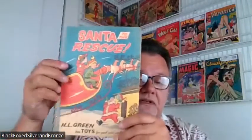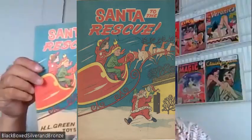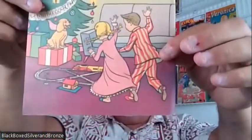So what else did I get? I got a promo comic called Santa to the Rescue. This is from about 1950. There's no date inside, but it's credited around 1950. And this is from the H.L. Green store. There are different variants of this where different companies' names are down here. Some others I've seen are McCrory, McClellan. There's another one where it's blank here. So if you see these, be on the lookout to know that different stores were represented. The back cover has the store's name again, and then it's got this really cool art drawing of the kids with their train set under the tree.